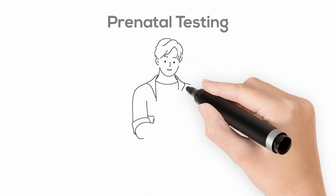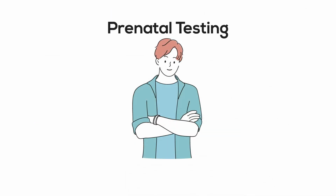There's a version of prenatal testing for those who are at risk for HD and would like to not know what their HD status is. This is called exclusion testing and adds a bit more steps to the process. For all the details on exclusion testing, please visit our website.